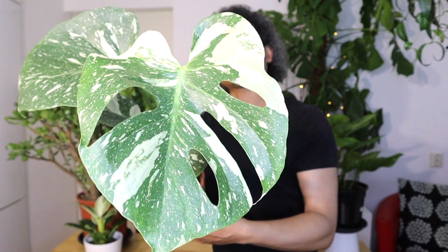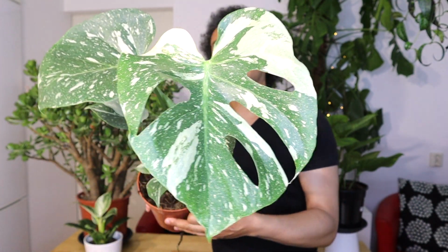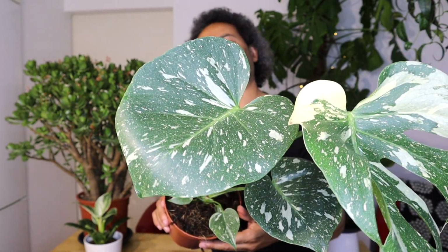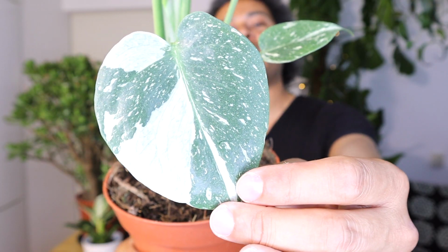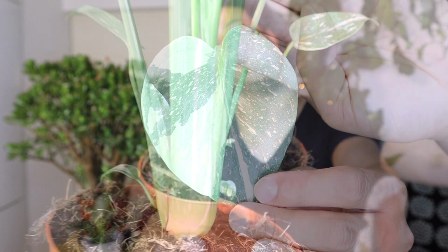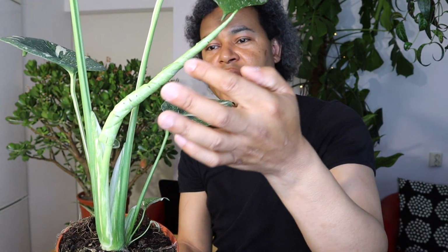Look at that leaf. Look at that leaf. And then look at this leaf. And look at this one as well. Even the young ones, the ones without fenestrations, have all the spots and the variegation going on. It's all the way up the bottom. And then look at this huge leaf coming out here. I can already see this leaf is full of slits and fenestrations as it's growing out.